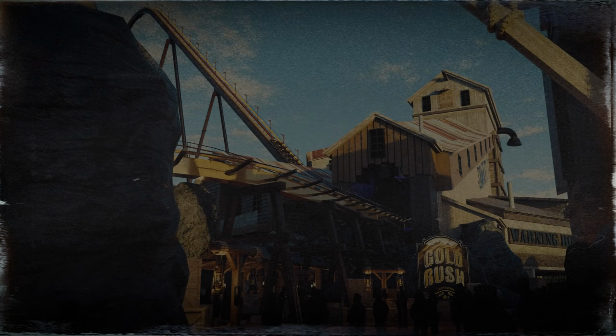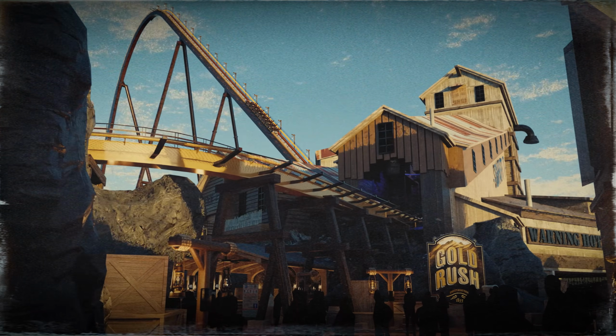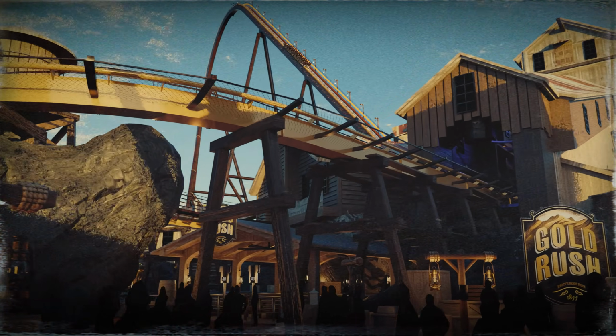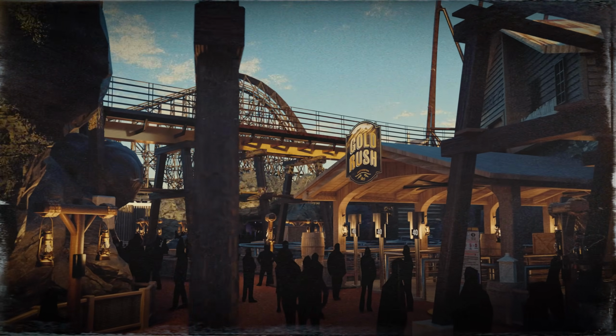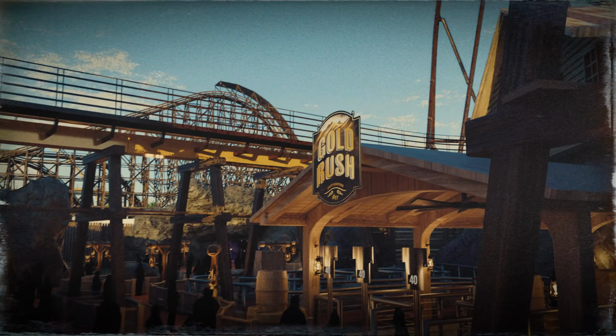As you step into Gold Rush's themed land, you are instantly transported back in time to the year 1855, the era of the Gold Rush. Traditional mining town-style buildings tower over you as you wind your way through a small ravine surrounded by rugged rocks. The air is filled with the sounds of clanging hammers, creaking machinery, smells, and the lively chatter of prospectors seeking their fortune.